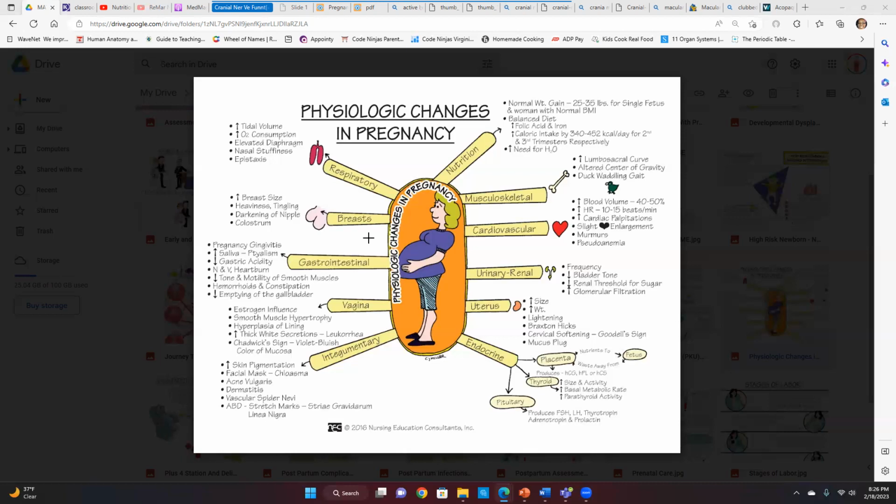Another thing they can do is stand under the shower with hot water beating against their breast and hand express the milk. And they really have to knead it, really like dough, to get the knots out, to keep those ducts from being clogged. And so that's really, really important. With that, we want to talk about caring for the breasts and the nipples.